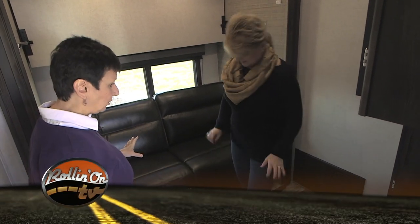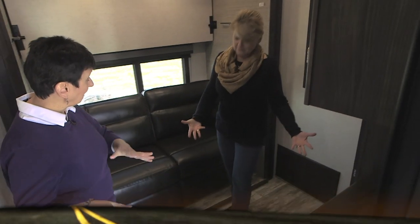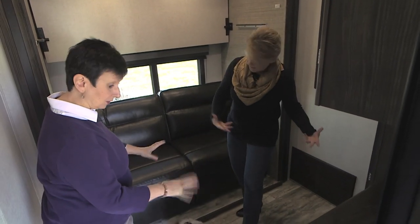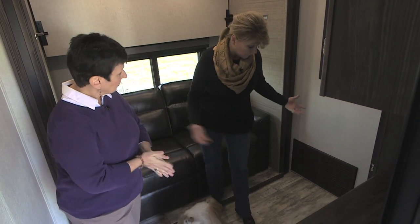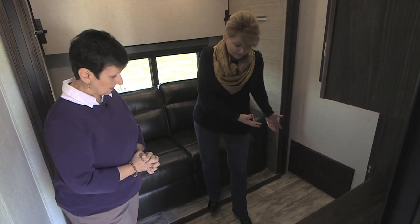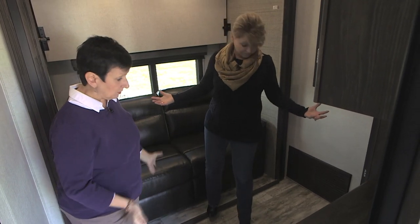Nice. So if you're traveling with dogs and you're leaving the trailer, you can actually put their kennel in here or lock them in here for safety. Absolutely. A lot of people bring in their crates or their pet beds and so forth, and they have their own little space.